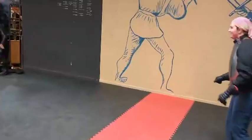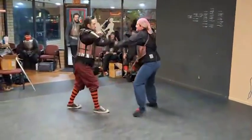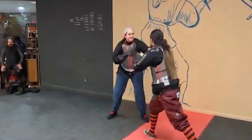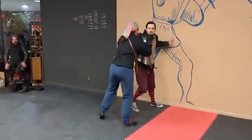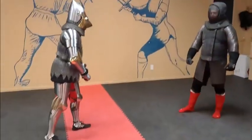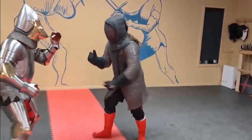This is real progress. In fact, in this clip here, we see Sam and Kira fighting, and Sam's going to sort of go back to his old tricks. He's going to try to spin Kira, but what we're going to notice is she counters the spin and pushes him against the wall. Right there. At this point, most of the spinning has stopped and students are using actual historical guards. They're attacking the face and breaking binds, just as Fiore expected.